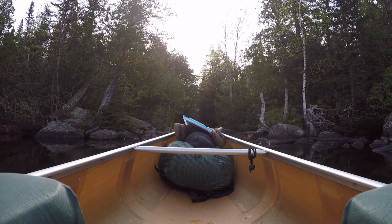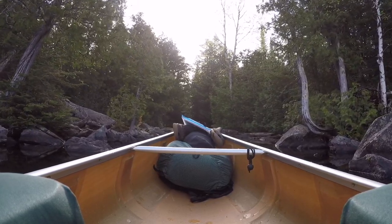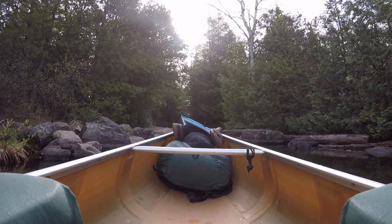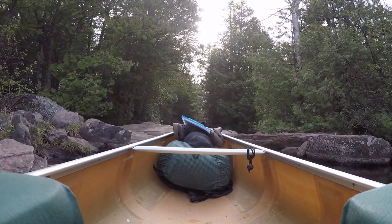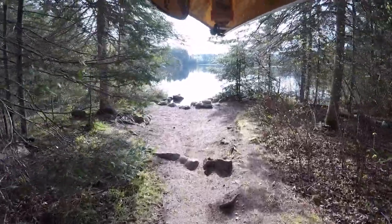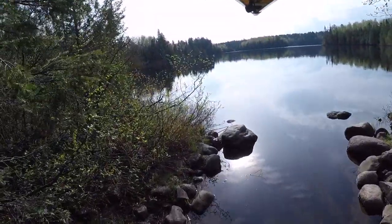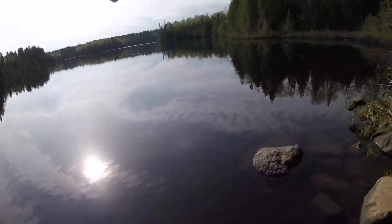This one's like a freeway. It's very popular between the two lakes. You can almost drive a car through it. We got a landing strip. Civilization.